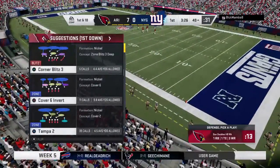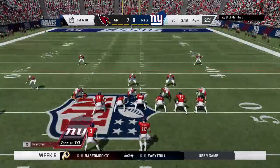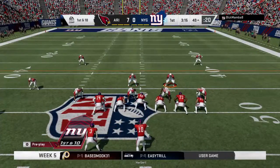First and 10 at the 49-yard line. So into Cardinal territory now. It's 1st and 10 at the 49-yard line.